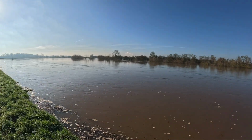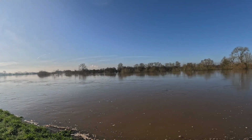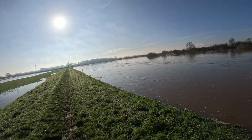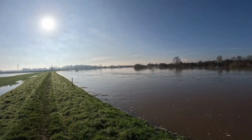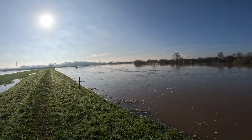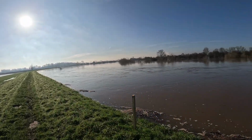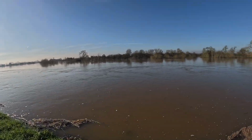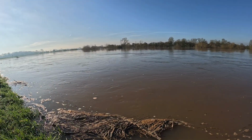So high tide has been and gone. What are we on now? The high tide's passed by about a quarter of an hour, but I'm guessing there'll still be plenty of water coming in from all the rain. Can't believe how fast this is going. I don't know if we can pick that up properly.